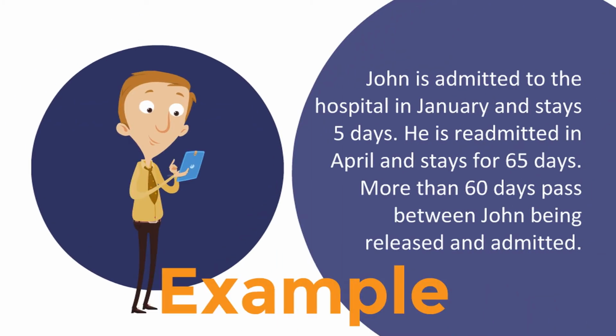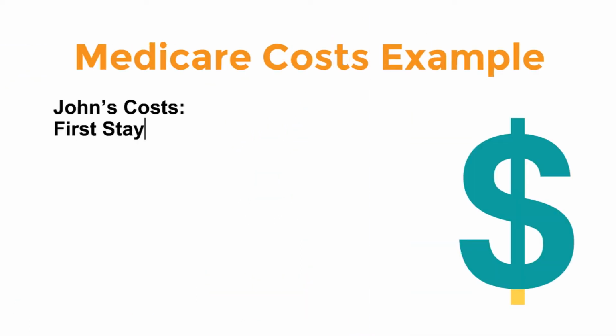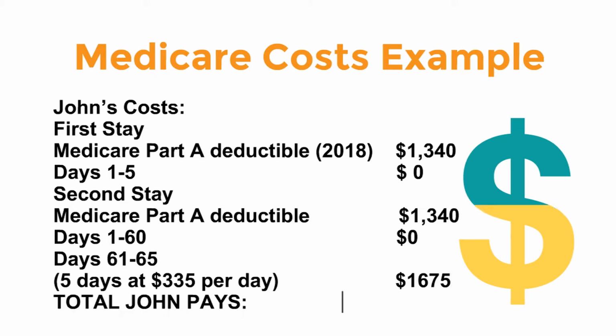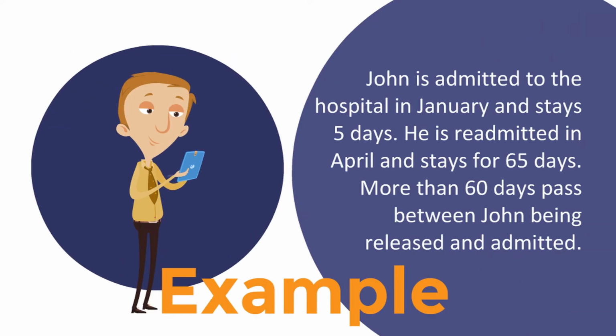Let's say that this is John. John has 2 hospitalizations in 2 separate benefit periods in the year 2018. He pays a deductible of $1,340 for the first stay and the same amount again for the second stay. As an aside, if John had been readmitted less than 60 days after his first discharge, the second stay would occur within the first benefit period and he would pay just one deductible.